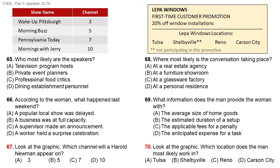Number 65. Who most likely are the speakers? Number 66. According to the woman, what happened last weekend? Number 67. Look at the graphic. Which channel will Harold Newman appear on?